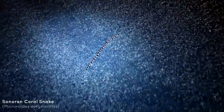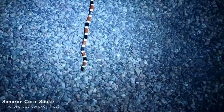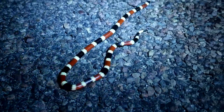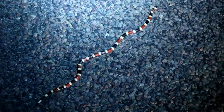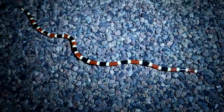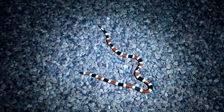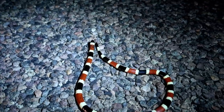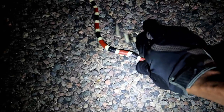Check this out. Another Sonoran coral snake. Oh my gosh. Oh, this one might be bigger than the last one. Holy crap. Look, another Sonoran coral snake cruising in the road. Just coming out of the desert, right into the road. Look at that. Check this baby out.